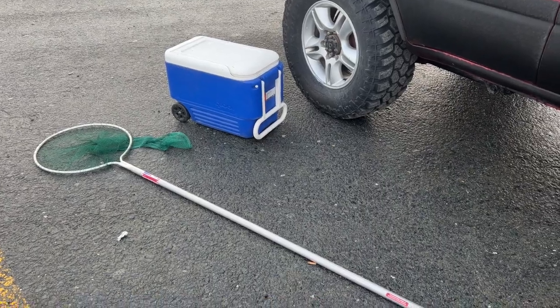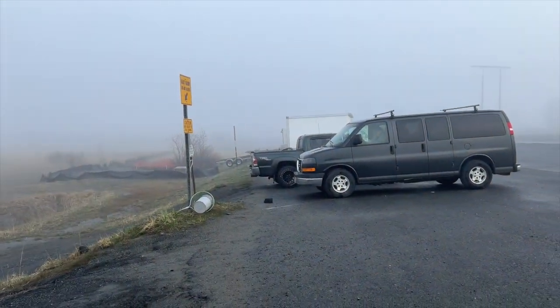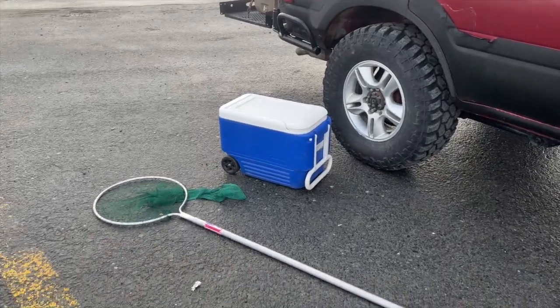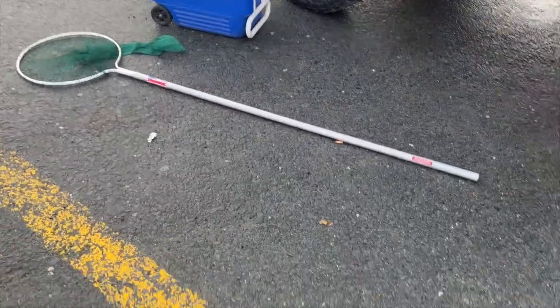Let me show you my gear. I have just regular boots. If you're fishing way down off the highway like where those guys were, it's nice to have hip boots or waders, chest waders. But down here by the river, by the rocks, we're gonna be on the rocks. We're not gonna go into the water, so I have just my boots.